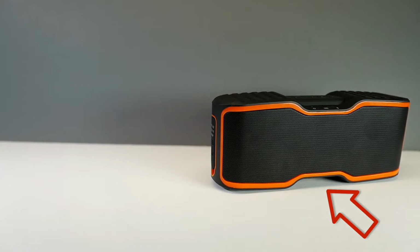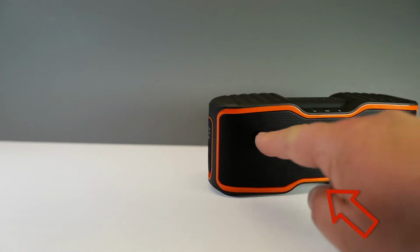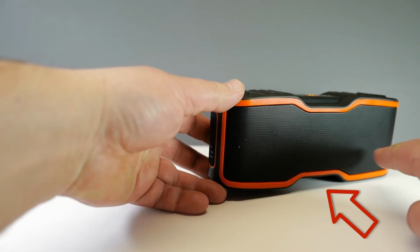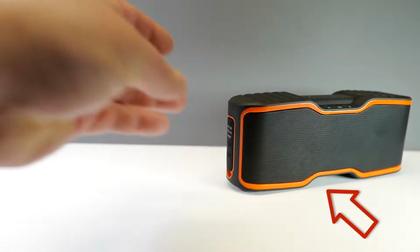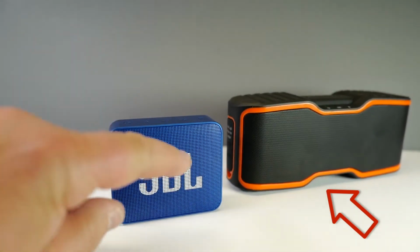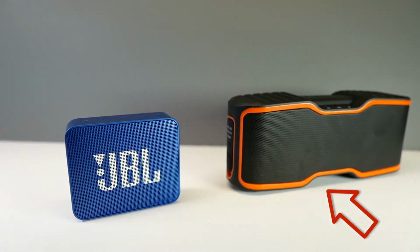comparison first. Okay, so this Bluetooth speaker has 2 little drivers in here, and on the back here it does have a passive reflector. So basically the same principle as those JBL speakers use. Like, for example, this one. This one has 1 driver up front and a passive radiator up front.